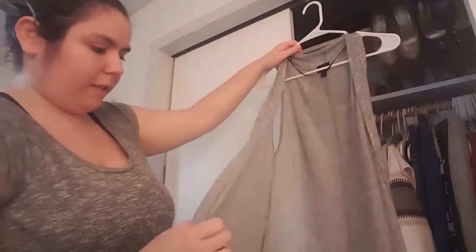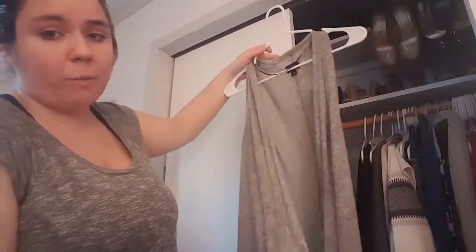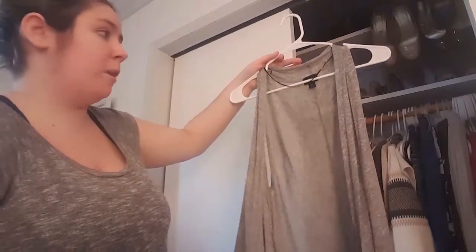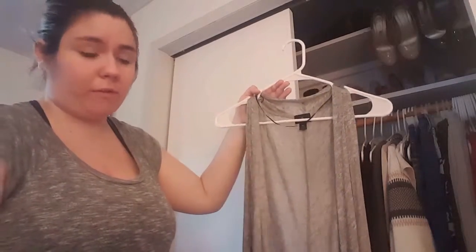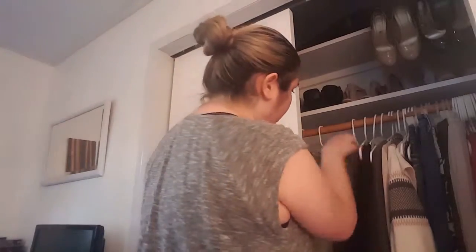I have a gray sleeveless cardigan that has buttons and loops around the bottom, so you can wear it three different ways. I've worn it as a cardigan and both of the different ways that you can wear it as a shirt. I like it a lot. It's staying.